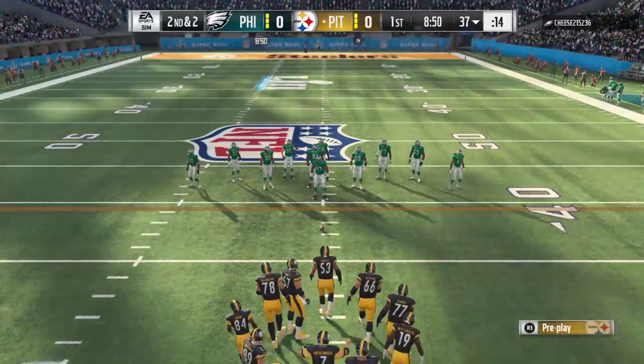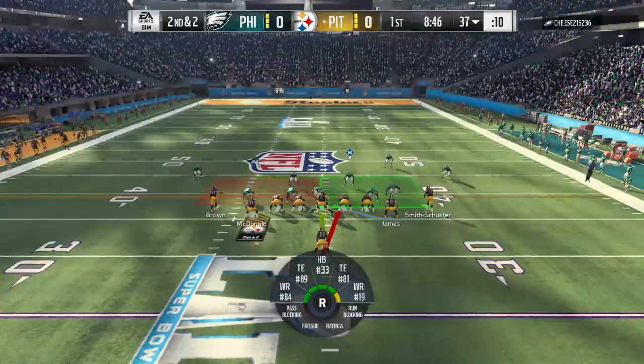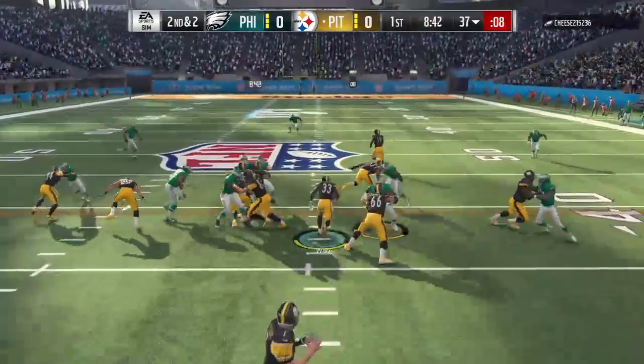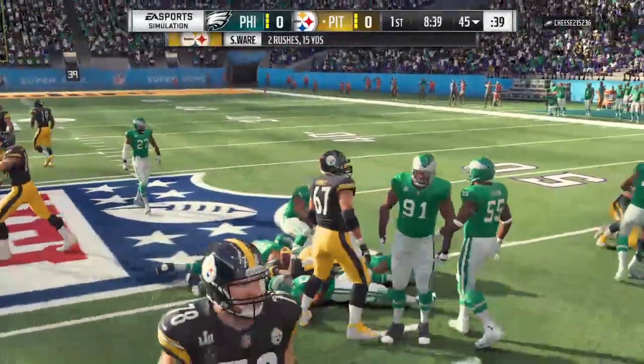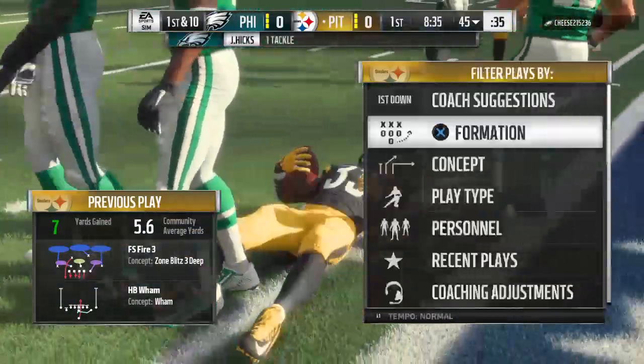See if they stay on the ground for 2nd down. They run again with Ware. And he'll be brought down right at the 45-yard line. 7 yards there, good enough to move the sticks.